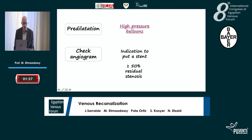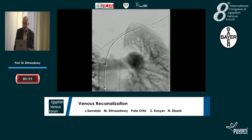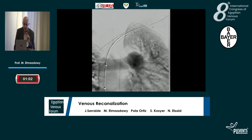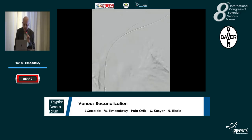After the pre-dilatation, you should perform a check angiogram, and the indications to put the stent always vary according to the results of the initial PTA. If you have a residual lesion which is equal to or above 50% of the diameter of the vein, you should consider putting a stent in such a situation. And this stent should cover from a healthy area to a healthy area and should be compliant with the index diameter of the vein you are treating.